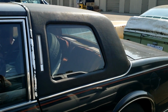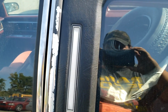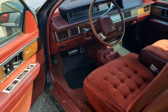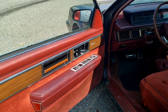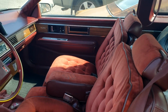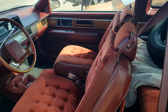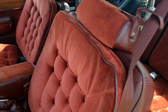It's got a quarter vinyl top with opera lamps, and a very beautiful interior. This car ran when I got it, and unfortunately does not anymore. I think the fuel pump has gone out on it, or sucked up a bunch of crap and got stuck. I'll have to diagnose that in another video. But let's just admire just how clean this is.